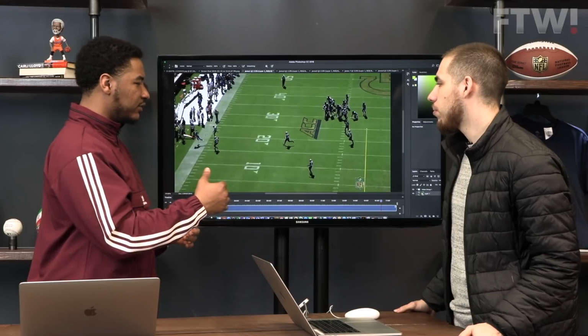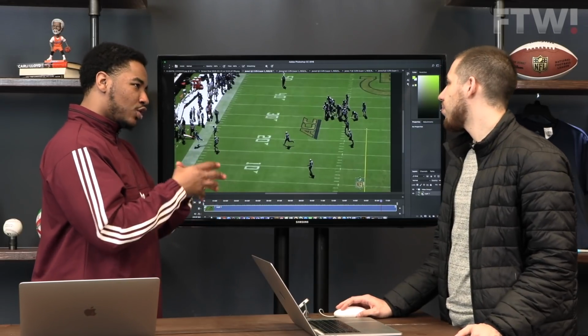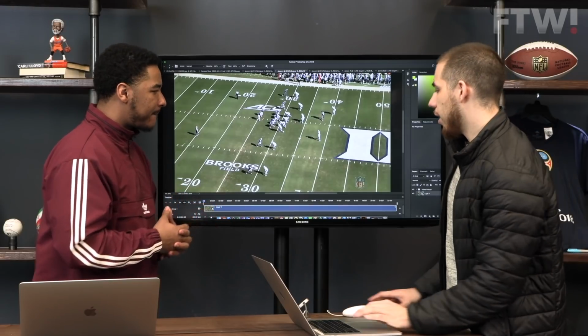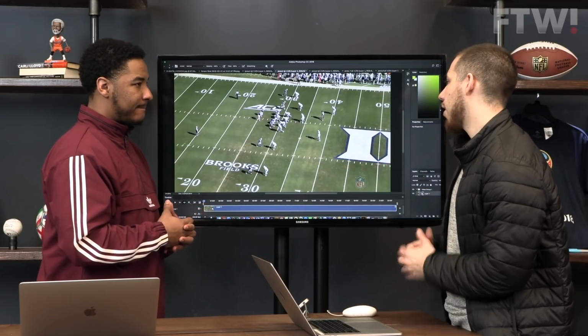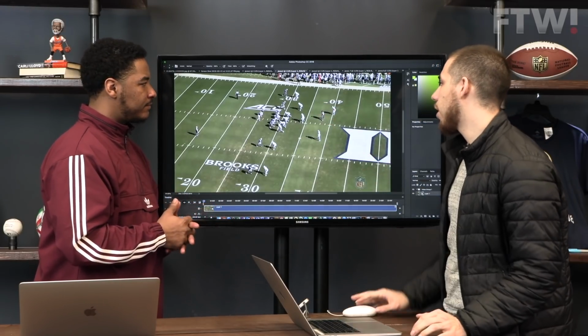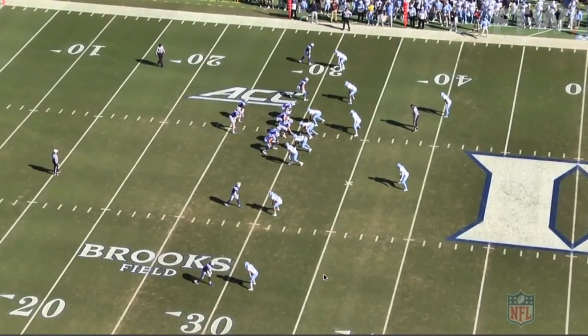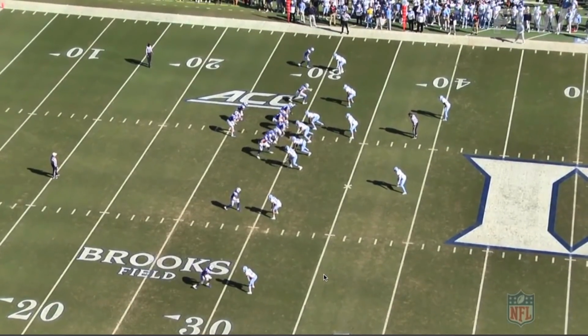All right, so next we're going to see the same short window, but this time going deep as opposed to something short. Yeah, he's got to do work again. He's got to go through his progressions. He starts looking to his left. His receiver's over here. They're covered because they're playing man coverage over here. And then he eventually works his way back to this side where he's got a one-on-one matchup with a guy going deep. And what I like here is him getting through his progressions quickly.